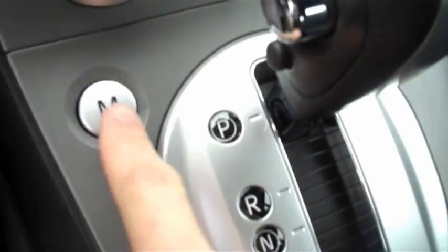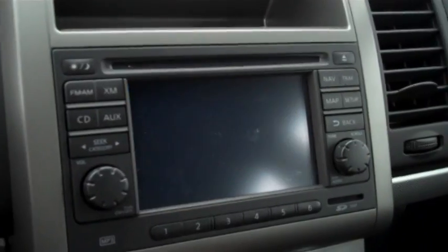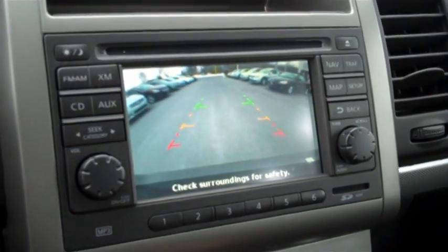Has paddle shifters. To turn those on, just hit the M button. Has a navigation system, and even a backup camera when you put it in reverse. And you can also get a sunroof, like this one here has.